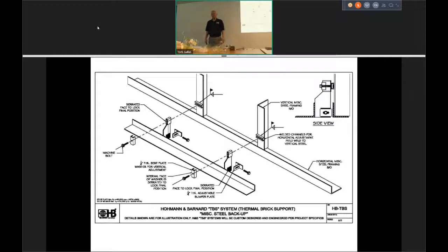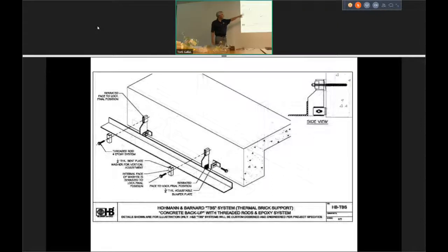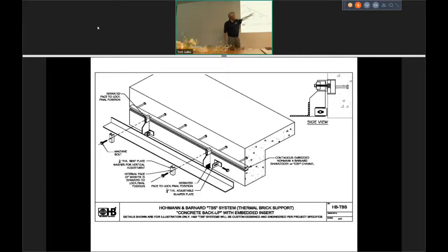Okay, you'll see this one too. This is coming. All right, whether it's metal, steel structure. Here's concrete, where we use, in the upper right, you see the expansion bolt. The one that I like is these embeds, so that now you can adjust these angles. Here's a way to adjust it up and down. You can adjust side to side. This bracket adjusts it in and out. Okay.